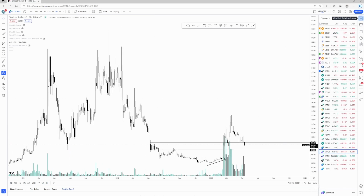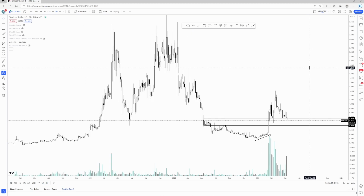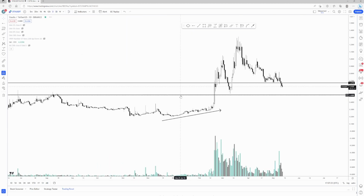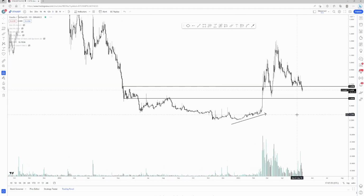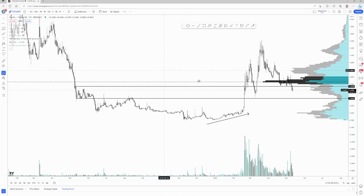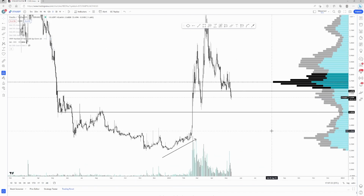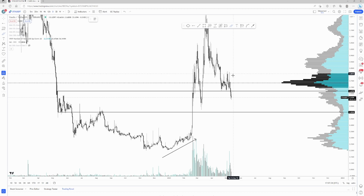STX, Stacks. Don't know. This was popular a few weeks ago. Had some huge buying, but then it's just distribution now. Would expect it, yeah, I think you maybe go a little bit lower, 50 cents or something like that, and then maybe come back up again and then down. Wouldn't be surprised at all to see this go much lower. There's some inefficiencies to fill from here, this move.